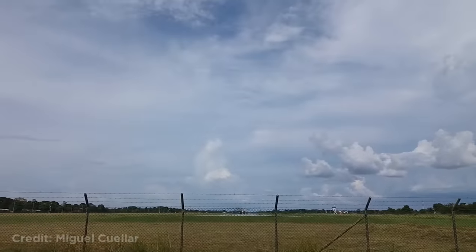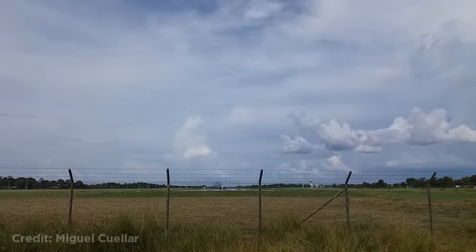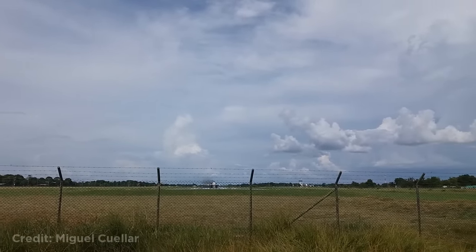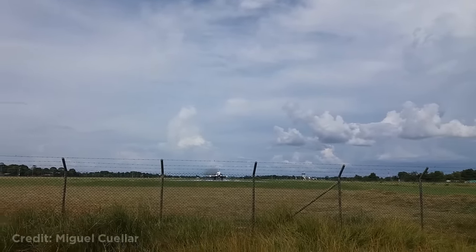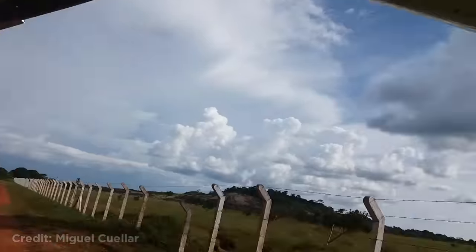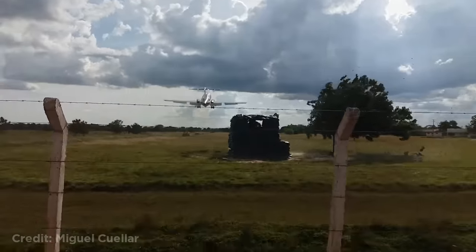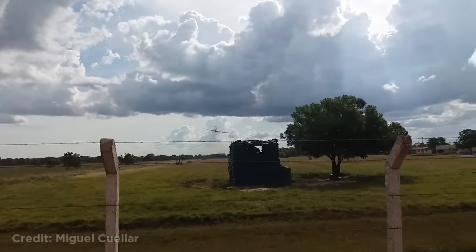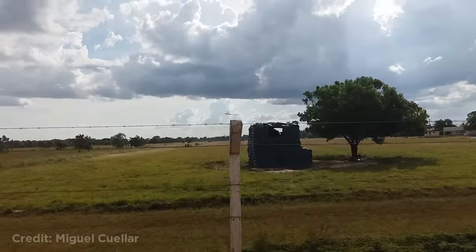This overweight Boeing 727 taking off too late from an airport in Colombia. It barely managed to take off, and luckily no one was injured.